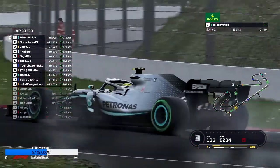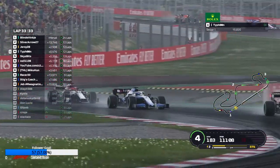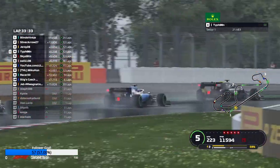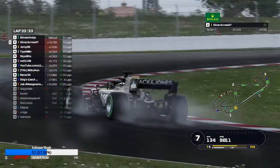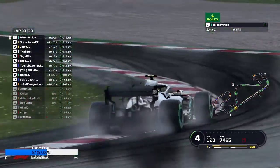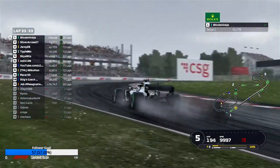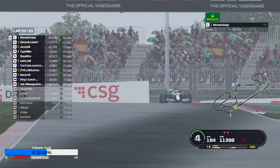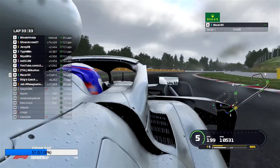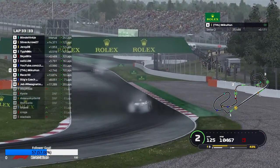We are now entering the final lap here in Spain, looking to see some great action, some final overtaking, as we look to see who finishes the race in which position. Skybits now in fifth, Typhoon in fourth, Jersey in third, Silver Arrow in second, and Blind still leading the race by, if I can say, a massive gap of 13.7 seconds. Fantastic drive from him. Great strategy by the Mercedes crew. It's looking to be a double points finish so far for the two Mercedes drivers, as his teammate Racer 33 is in ninth on the 10-lap-old intermediate tires.